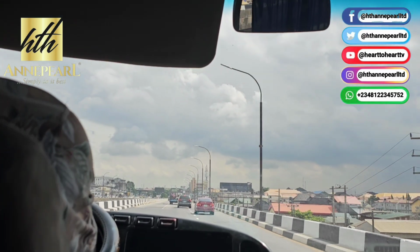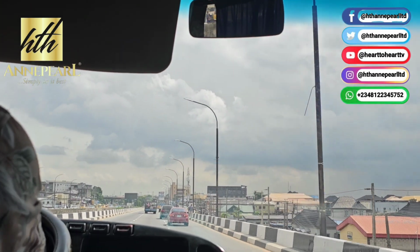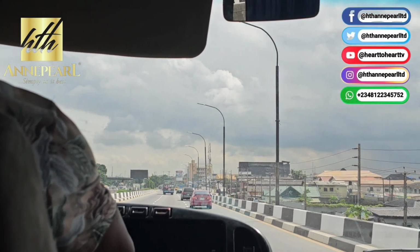Avoid. One of the things I enjoy about the Ketu Ikorodu Expressway is that the government successfully created pedestrian bridges, to enhance pedestrian safety.